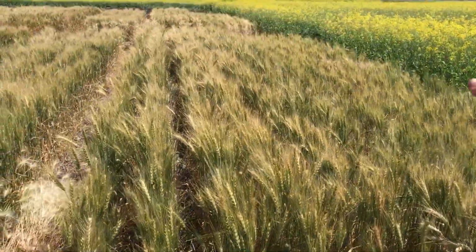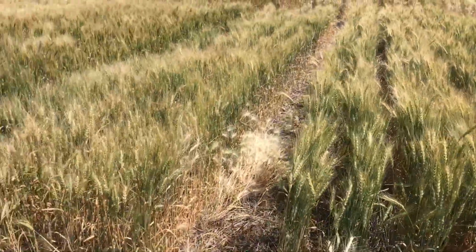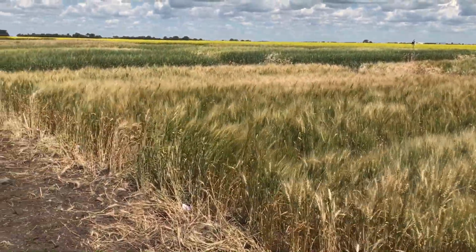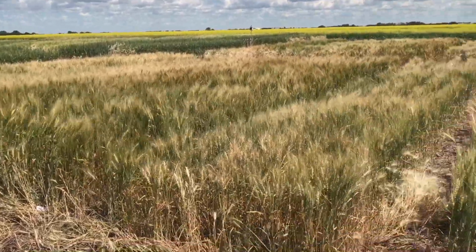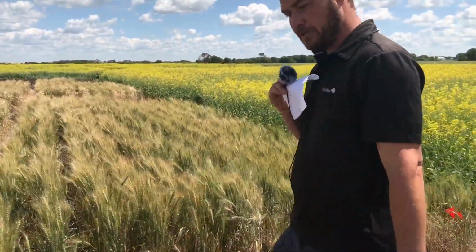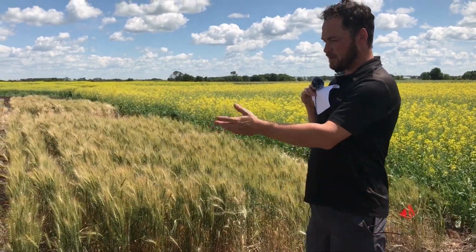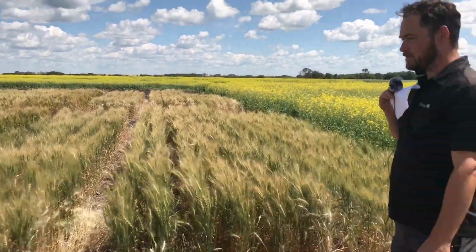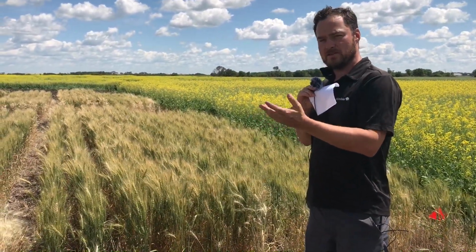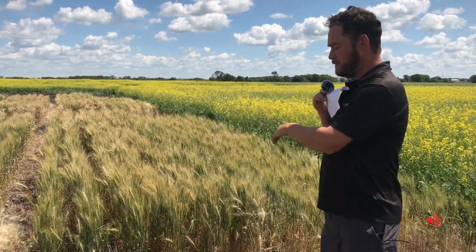So from what I can see in the field here, there's actually quite a bit of a difference between the spring approach and the balanced approach. The balanced approach seems to be holding on to its flag leaves a little longer and is a lot greener. And I believe this Friday we may get a rain, so it's going to benefit from that rainfall again. Where maybe some of the spring producer practice has run out of nitrogen and is kind of selling out early, so it's just not going to have the potential that the balanced approach could have.